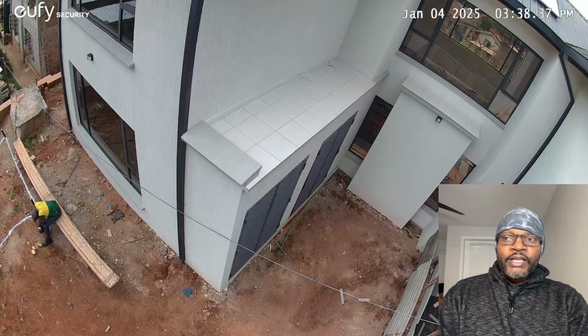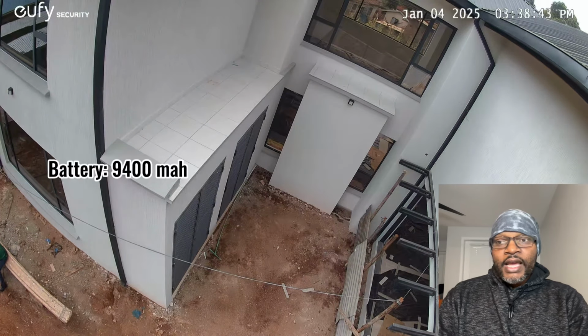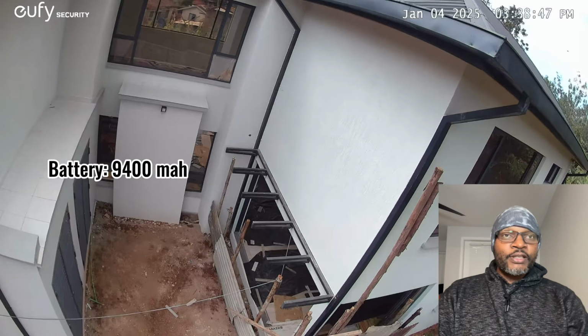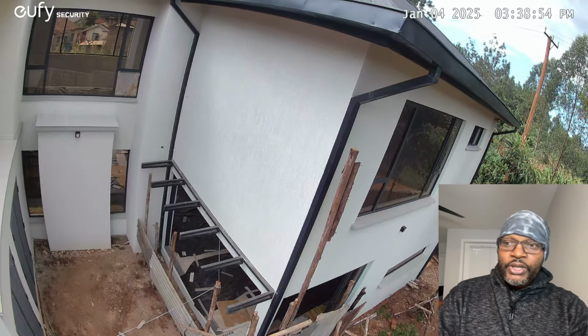Scrolling down, let me tell you a little bit about this camera and some of the other features that it has. The battery that it has is a 9400 milliampere hours battery. But as long as sunlight comes out during the daytime, the battery is fully charged with those small little solar panels that come on top.